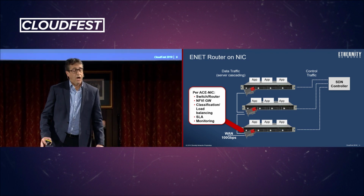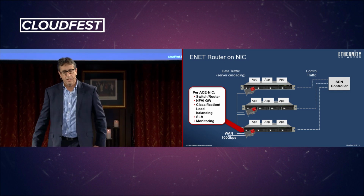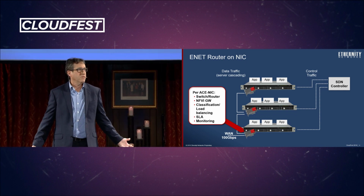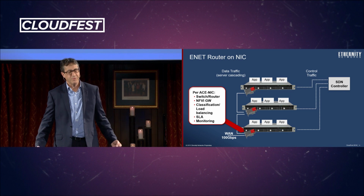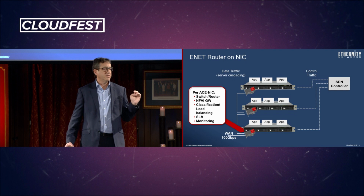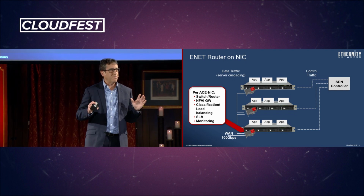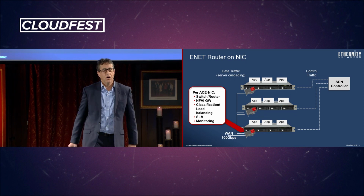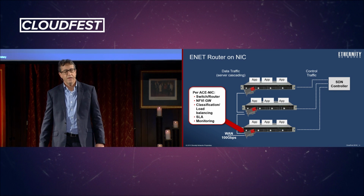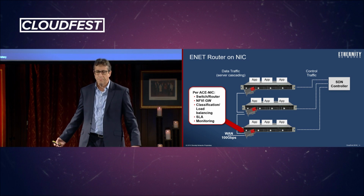So other than saving space of external devices like routers, what you actually save is CPU power. Because when you run this kind of solution, we accelerate the networking and security appliances using a minimal amount of CPU cores, because all the data paths, all the functionality, run on the FPGA NIC. And on the CPU, you just need to run the applications.